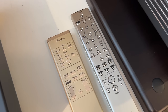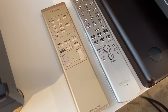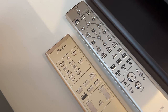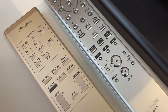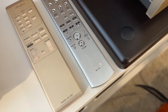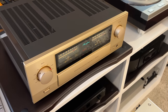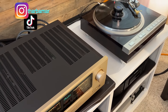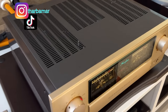What I like about the Accuphase remote control is that each of the inputs has a dedicated input selector button on the remote control, so you don't have to push through to whatever input you want, like on the Denon remote control. Another thing is the Accuphase does not have a power on and off button on the remote control. For power on and off, you have to use the main power button on the amplifier. So that is my experience that I like to share with you.